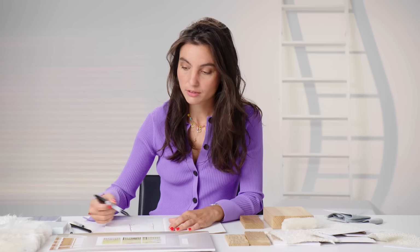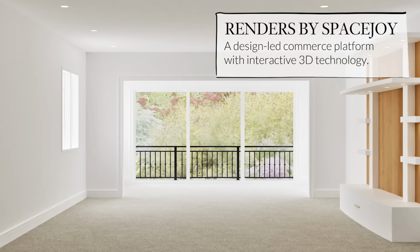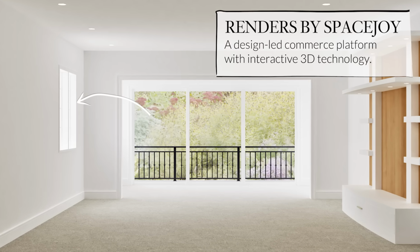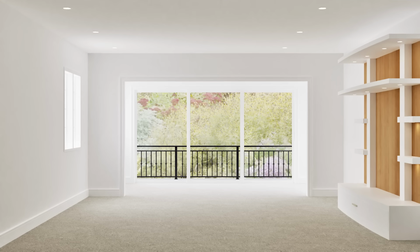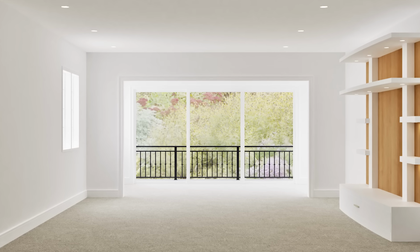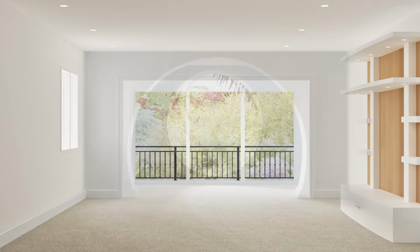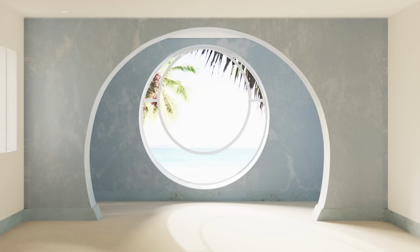All the way to the end, you see this balcony and you see that there is natural light. And then here, you're just creating this space that only has this sad little window around here. So the first thing I'm gonna do is just blow out the back wall and then create this beautiful circular arch, matching the circular window that is all the way at the back.